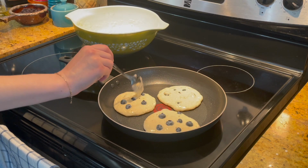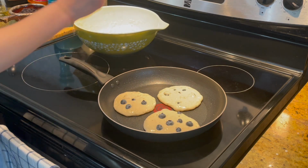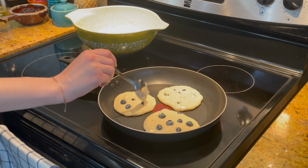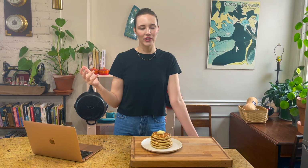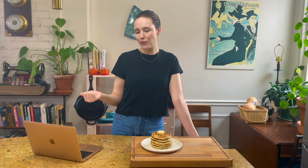And then I just paint over my blueberries because basically I find when I flip a pancake and the blueberries or the chocolate makes direct contact with the pan, A, it's gonna get messy and I like keeping my pan clean for the next batch. And B, it gets burnt. Like the chocolate gets burnt and crispy, and the blueberries too just splatter everywhere. So keep things clean, keep things contained, and it yields a perfect pancake.